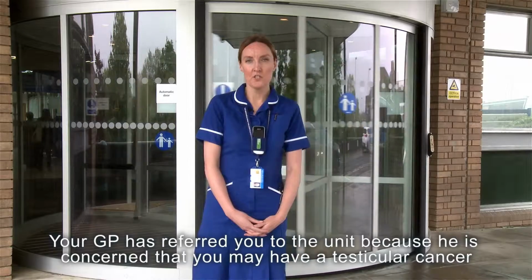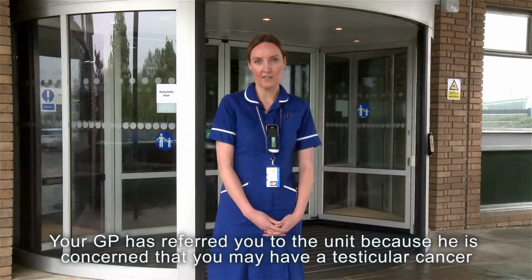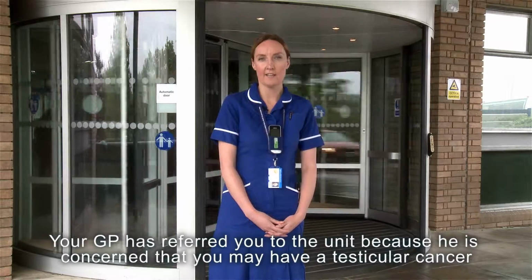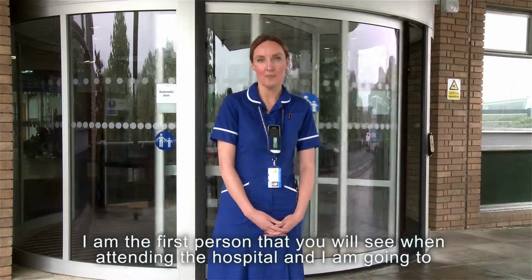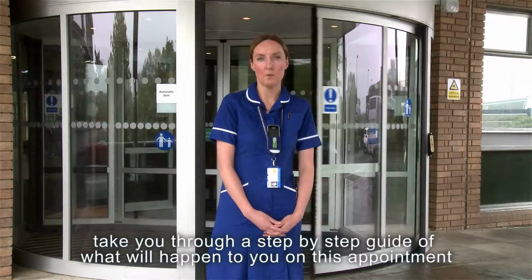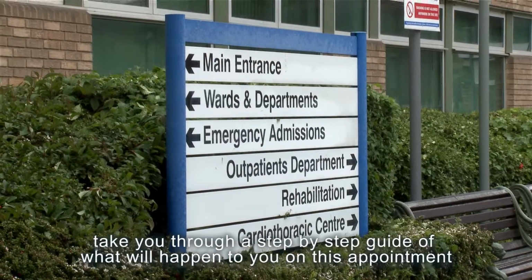My name's Lynsey Robson. I'm the Urology Nurse Specialist. Your GP has referred you to the unit because he is concerned that you may have a testicular cancer. I'm the first person that you will see when attending the hospital, and I'm going to take you through a step-by-step guide of what will happen to you on this appointment.